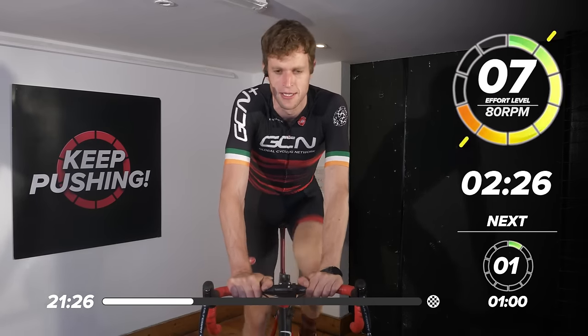In 3, 2, 1, and here we go. Push, push, push, 7 out of 10. Up, up, up. Good job everyone, last 10 seconds. Come on, keep the pace, up the leg speed, Maddie, if you can. Up the cadence, 100 RPM, 5, 4, 3, 2, 1. And there you go, cracking job everyone.